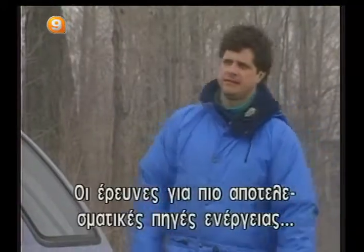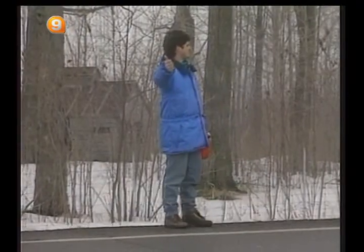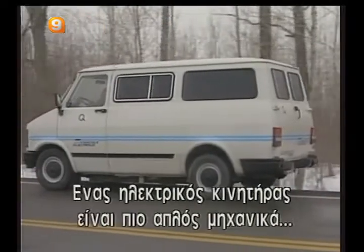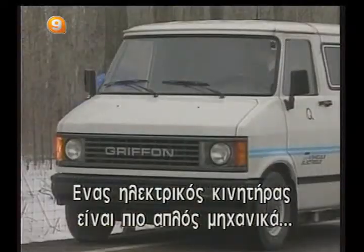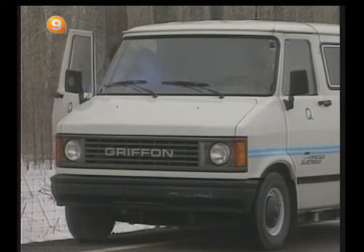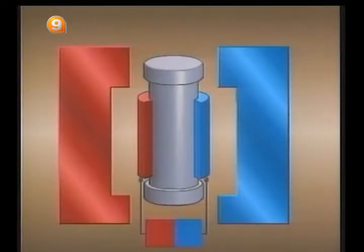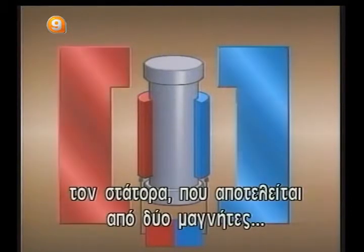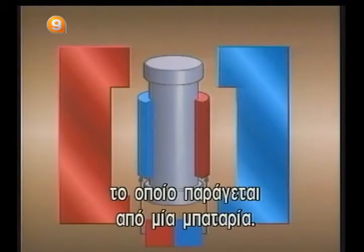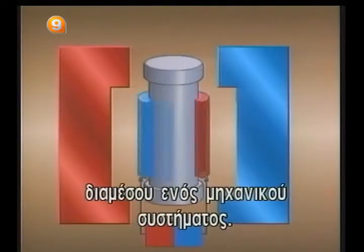The search for higher performance, cheaper and more environment-friendly sources of energy has made the car with an electric engine the car of the future. An electric engine is mechanically relatively simple, and its output is about 95%. The electric engine consists of two main parts: the stator, composed of two magnets, and the rotor, through which a current supplied by a battery circulates. By rotating, the rotor turns the wheels via the mechanical coupling system.